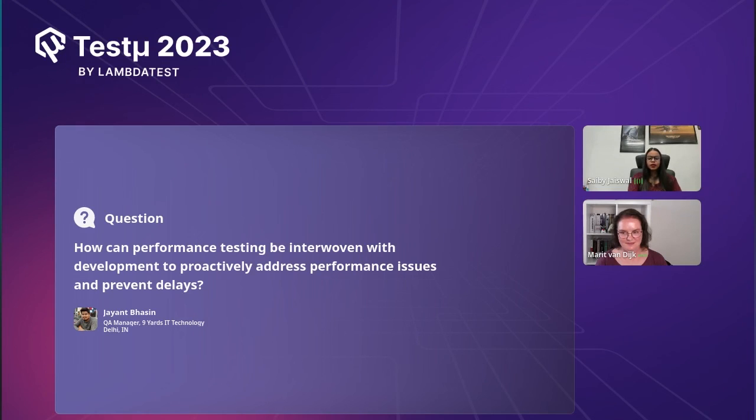Yes, sure. We have another question: how can performance testing be interwoven with the development to proactively address performance issues and prevent delays? For Java, the tools that I mentioned, like JMeter and Gatling, are the ones that run on the JVM. You can integrate them into your build so that you can check the performance of your application. Of course, that doesn't say how your application will perform on the actual production hardware. So there also, again, it depends.